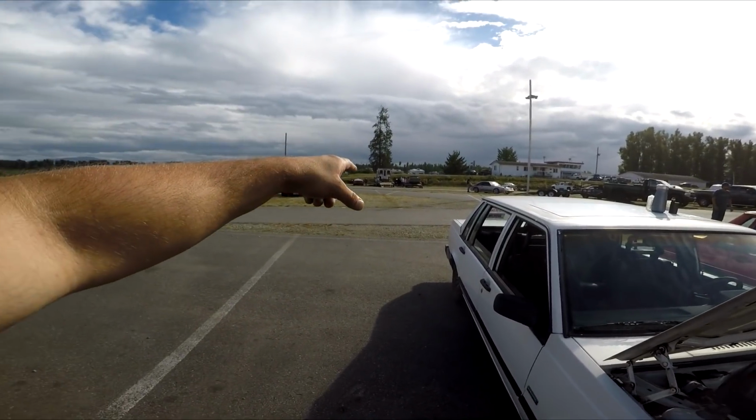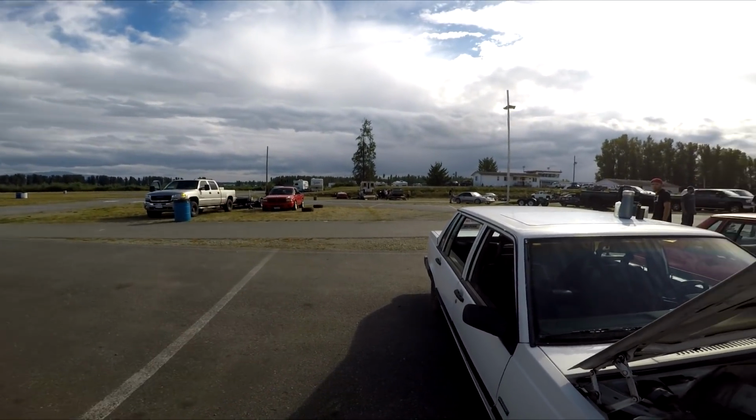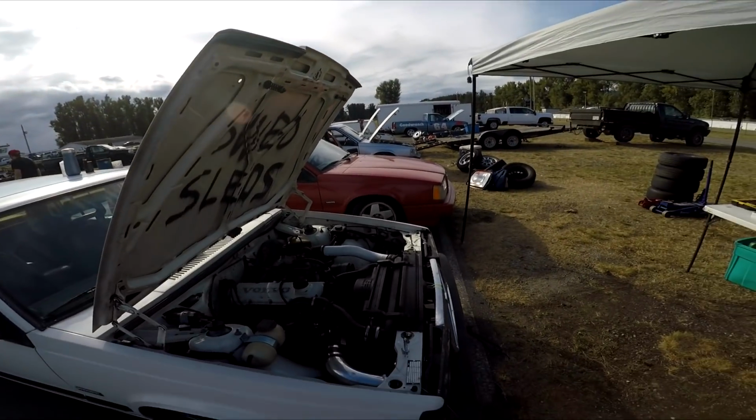Oh, hey, there's my friend James. So there's another Volvo. How many... Dude, we're talking 6 Volvos here.